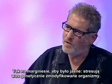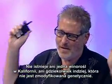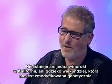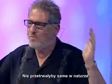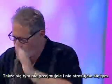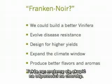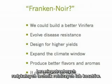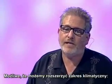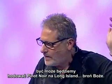By the way, just so you know, if you get stressed out about genetically modified organisms, there is not one single vine in this valley or anywhere that is not genetically modified. They are not grown from seeds. They're grafted into rootstock. They would not exist in nature on their own. So don't stress about that stuff. We've been doing this forever. So we could focus on disease resistance. We can go for higher yields without necessarily having dramatic farming techniques to do it or cost. We could conceivably expand the climate window. We could make Pinot Noir grow maybe in Long Island, God forbid.